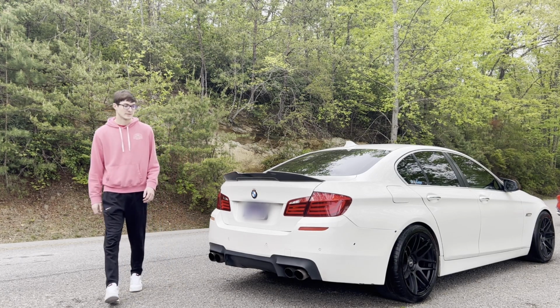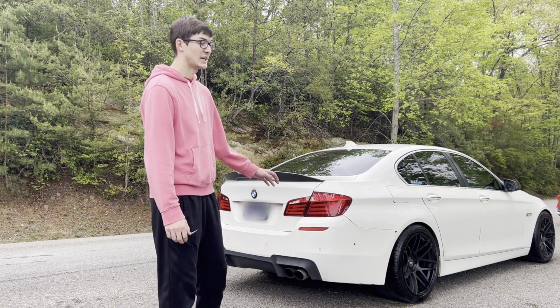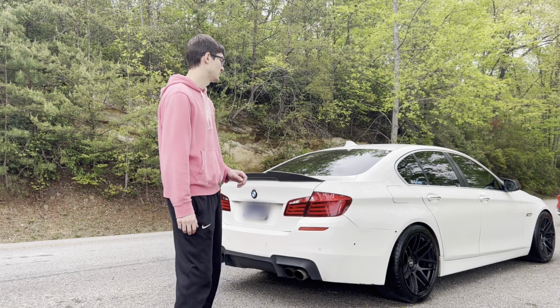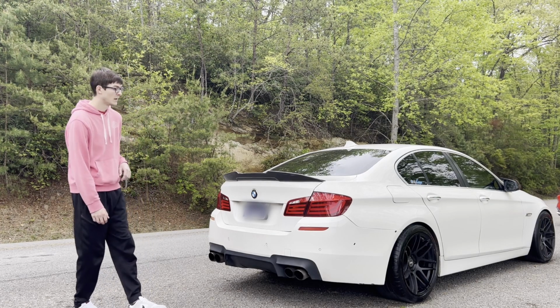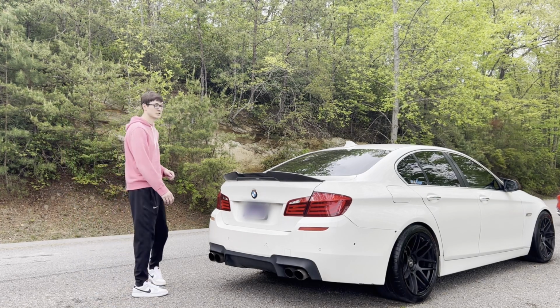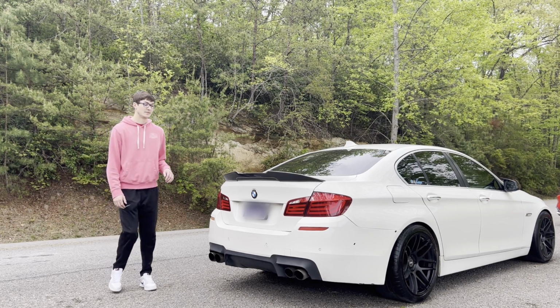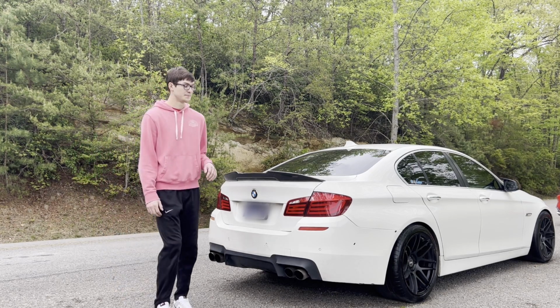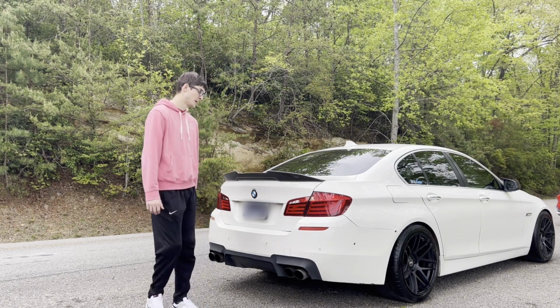So we're going to talk about why this car can handle so good. For one, it's actually on H&R suspension, and it's been dropped a little bit and on a lot stiffer suspension. And the tire size on this car actually helps a lot, seeing that on the back it actually has 285 by 40. This really helps it out, seeing you have more rubber on the road.